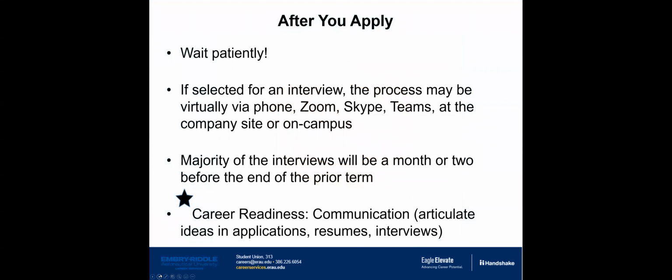After you apply, wait patiently. If selected for an interview, the process may be virtually via phone, Zoom, Skype, Teams, at the company site, or maybe even on campus. If you're driving or you're in class, it's okay to return calls. Many of the interviews will be a month or two before the end of the current term.